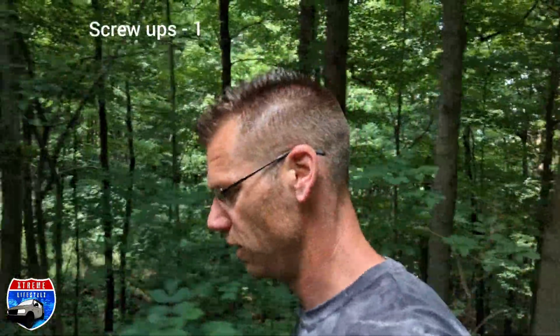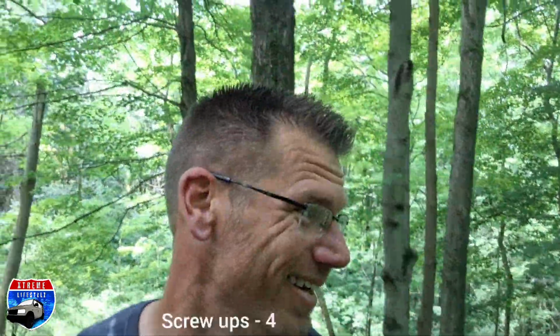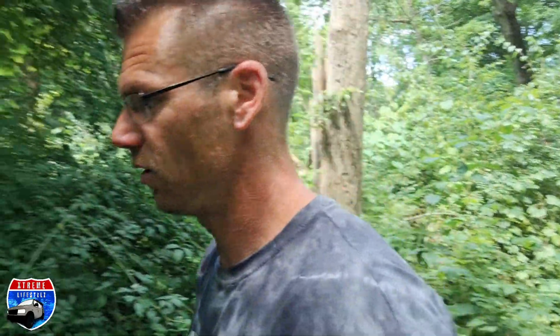The Hinchcliffe Nature Trail. No, this was the Hinchcliffe Nature Preserve. No, this was a Hinchcliffe Family Preserve. That's what it was. This has been fun. There's a really nice little ravine with the waterfall section right in the center, which just added a little bonus to it. It's a 1.4 mile loop. If you take the yellow loop, it connects out here to the High Vista Trail, which is out in the southern end of Skaneateles Lake.